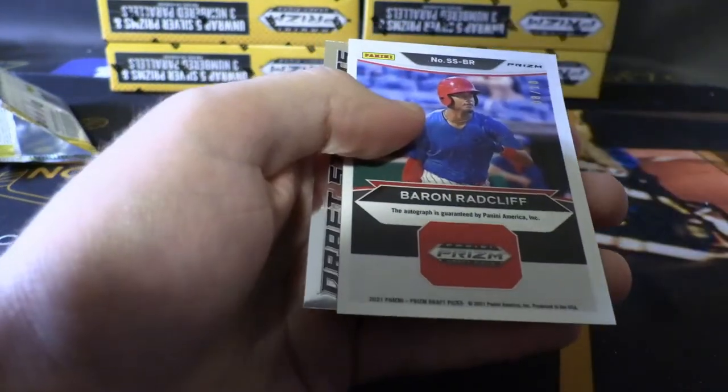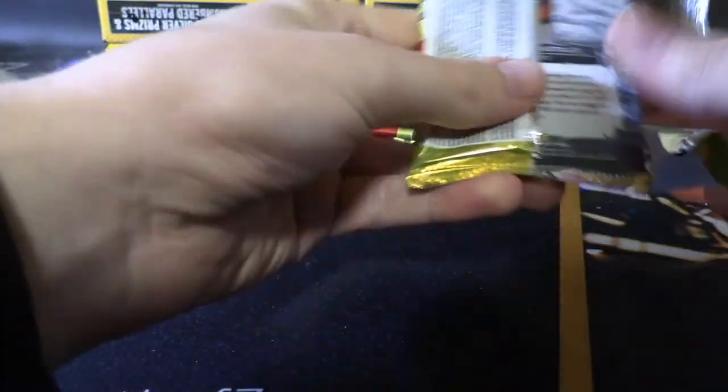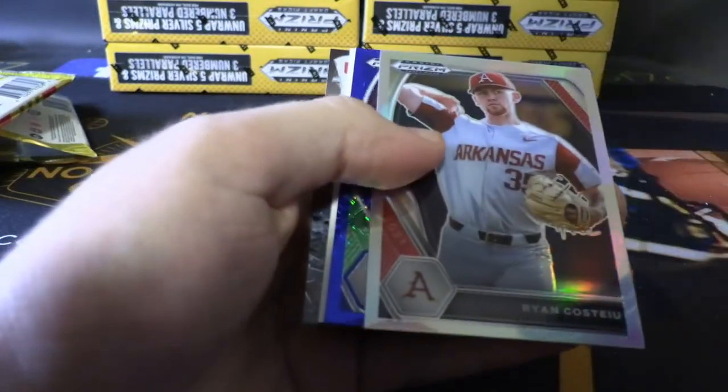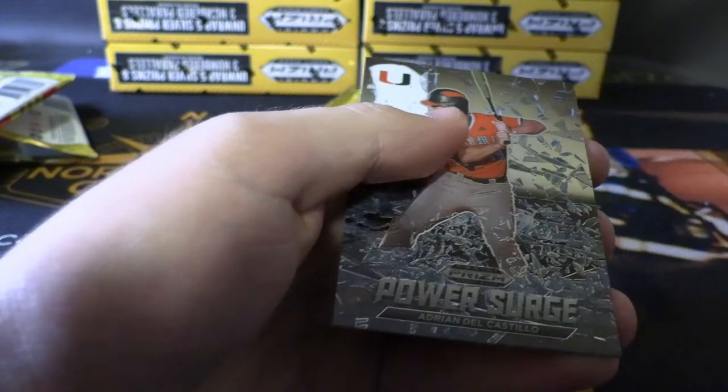Jordan VRs. Here's an auto of Baron Radcliffe out of 10. Tanner Allen out of 35. Ryan Costieu autograph.